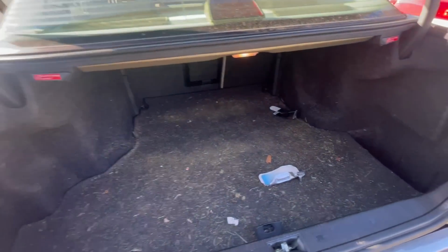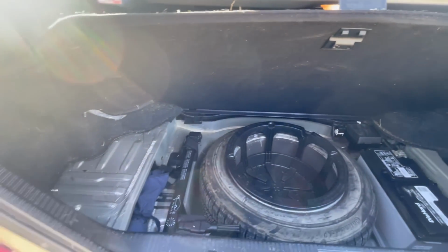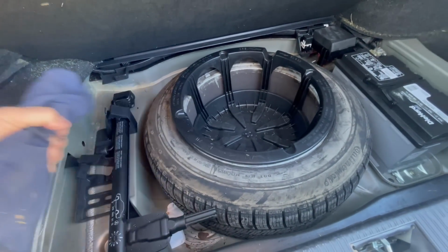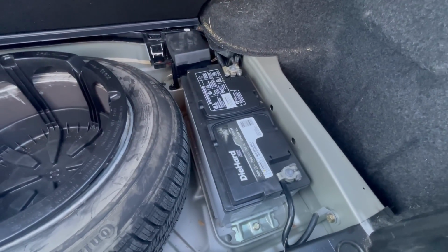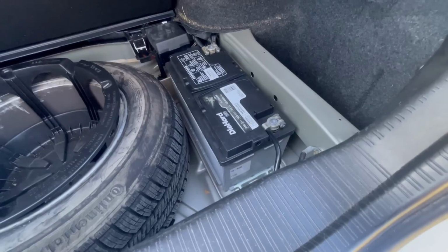Yeah, it's a little dirty back here, part of a license plate, but they give you a little hook so you can conveniently hang that up there. And look, we even have the tools. Look at this, and they're even assembled for us. Okay, there's your jack, your spare, a nice Die-Hard AGM battery. That's a couple $100 right there. From 11 of 20.